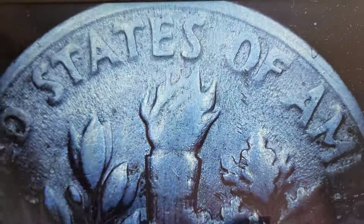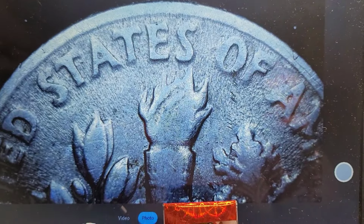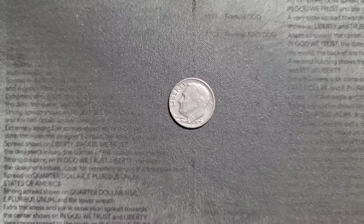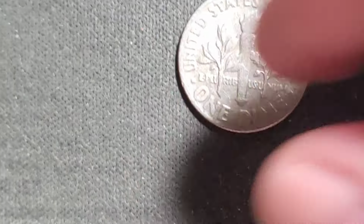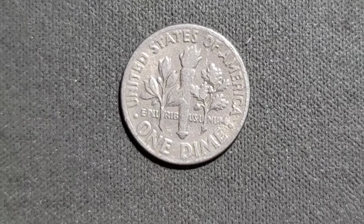So we have 1 find for the dimes. A few more coins to look through, but this is probably it. I'll bring it back if we find something else. If not, I'll move on to the nickels. All right, that was it for our dimes. We have a 1970D, the proof reverse. Let's move on.